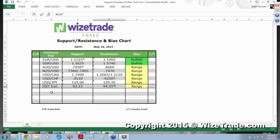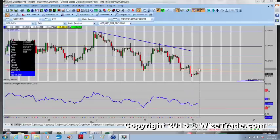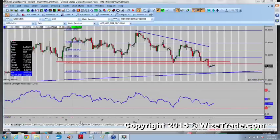So let's go over to the U.S. dollar Mexican peso. Support 1490. She has 1491. And resistance 1510. We're in a range. Want to make sure that's 1510. Yeah. Spike low there. Yeah, 1510.